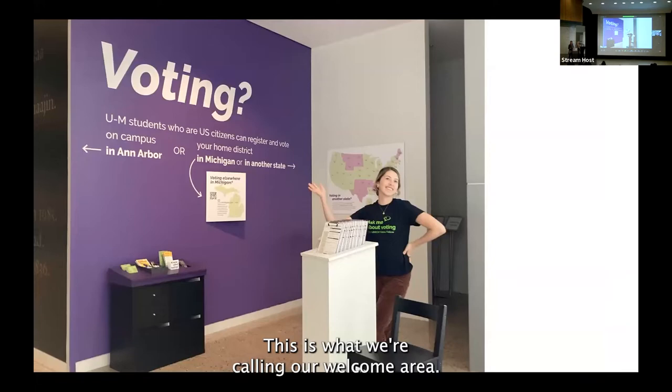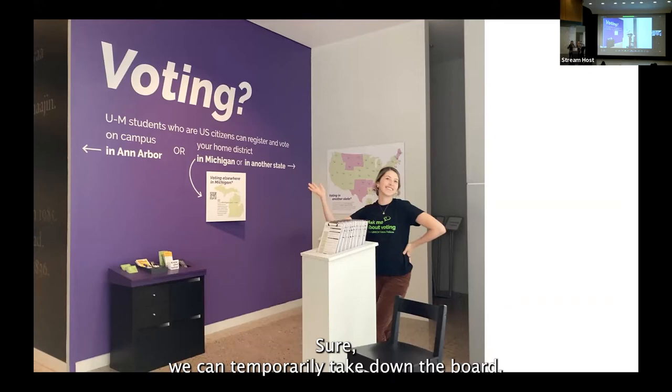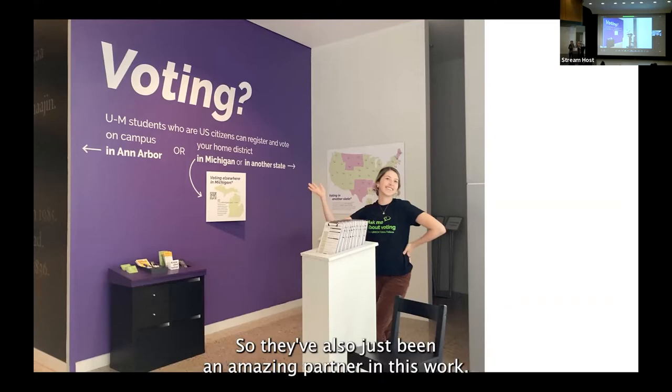This is what we're calling our welcome area. I don't know if anyone in here knows UMMA, but this is the area formerly known as the coat rack. This was a teeny little corner. Again, a shout out to the museum leadership that was totally on board with this concept. It was like, sure, we can move the coat rack. Sure, we can temporarily take down the board that was on the wall. So they've also just been an amazing partner in this work.